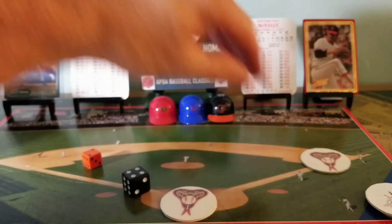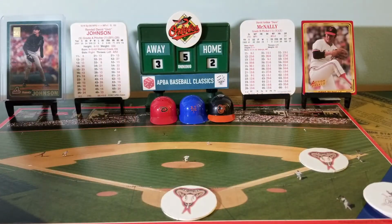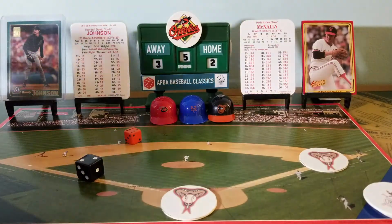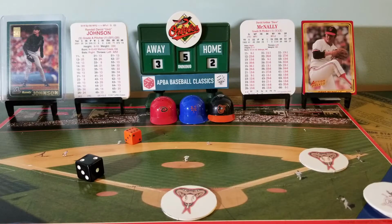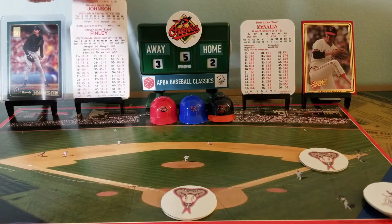Here's the pitcher, Randy Johnson, who sacrificed him the first time up. He's going to try to bunt him to second again. Here's the pitch. 26 is a 24. Picked up by McNally. Fires to the shortstop, Belanger covering second. 1-6. Fielder's choice. Randy Johnson's running at first base. And the Diamondbacks will play it safe.